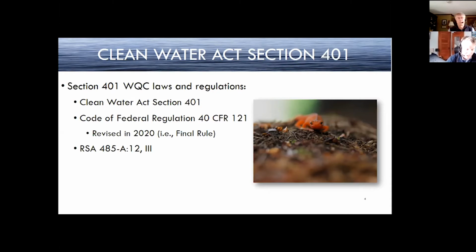In our state statutes, the authority for 401 certifications can be found at RSA 45-A:12, Roman III, which is the focus of today's discussion. We also have a state statute, RSA 45-A:12, Roman IV, which covers certifications for large surface water withdrawals or diversions. And we'll be happy to talk more about those at some other time.